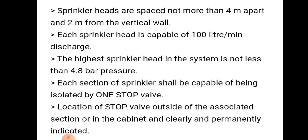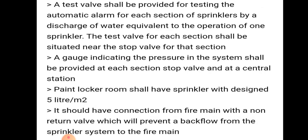A test valve shall be provided for testing the automatic alarm for each section of sprinklers by discharge of water equal to the operation of one sprinkler. The test valve of each section shall be situated near the stop valve for that section. We have to ensure that a test valve is provided for testing the automatic alarm for proper functioning, for each section of sprinkler, by discharge of water equal to the operation of one sprinkler.